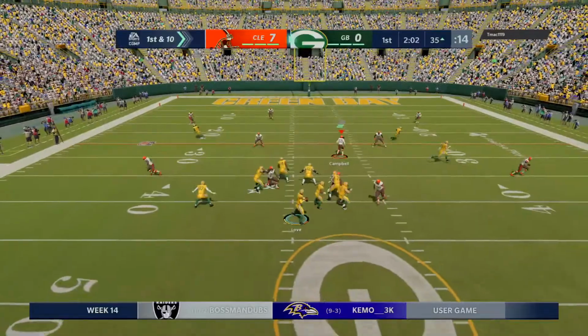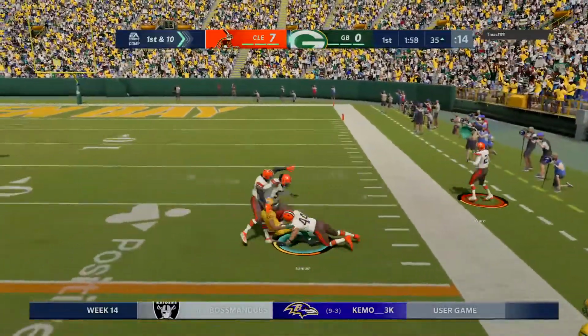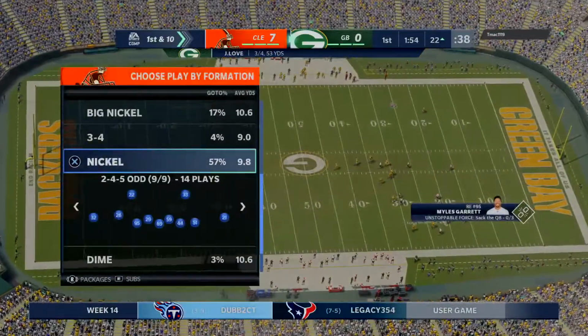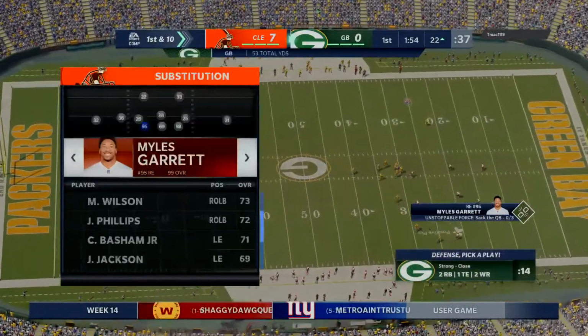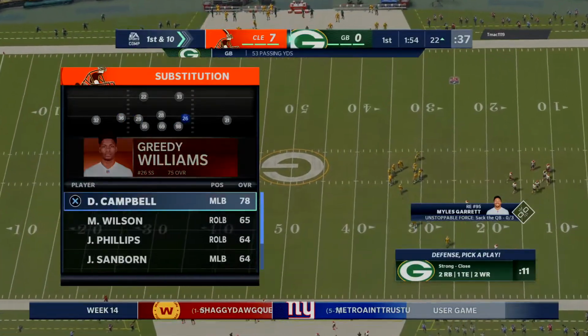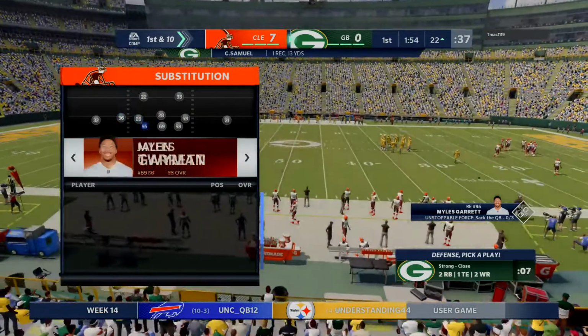First down, going to the air with Love. This one complete to Curtis Samuel. And brought down, but not before they're inside the 25. Another nice gain. That's now 30 yards between those last 2 plays. First down. 1st and 10 at the 22-yard line.